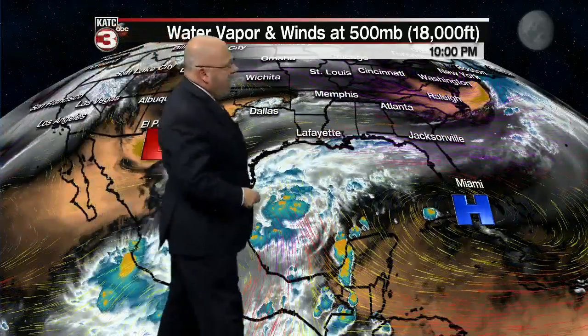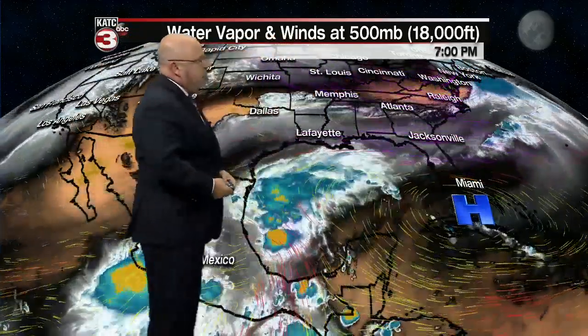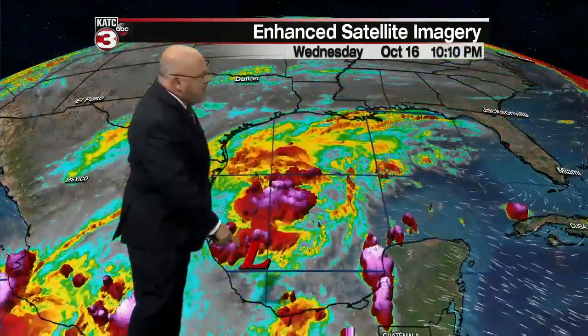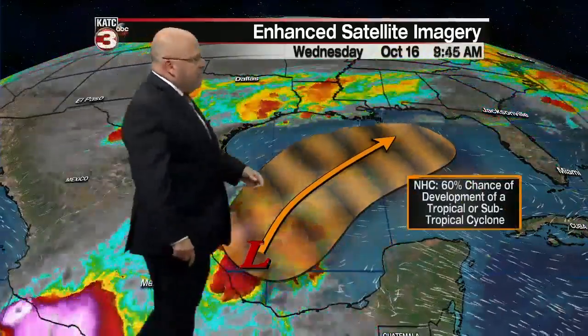Here's our tropical system out in the Gulf, and that ridge of high pressure helping to shuttle that tropical moisture northward, but eventually those westerlies are going to push whatever system that may develop out here off to the northeast, so not a direct impact upon Acadiana. But an area of low pressure is developed down here in the Bay of Campeche. It is not organized. You can see the storms kind of a mishmash all over the place, but the National Hurricane Center, as I mentioned at 5, upping their chance of development now to 60% of a tropical or subtropical cyclone.